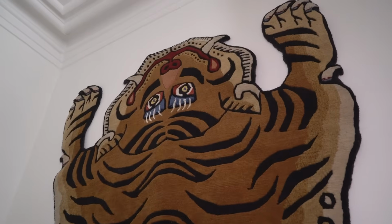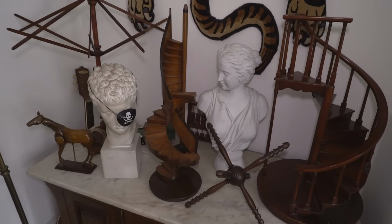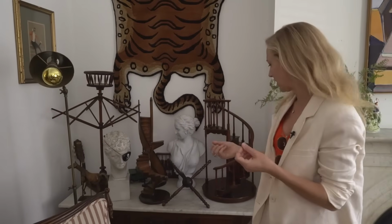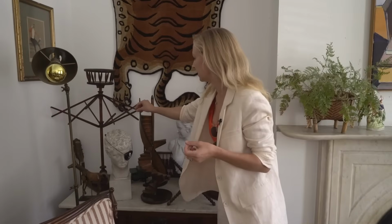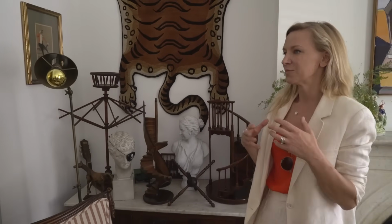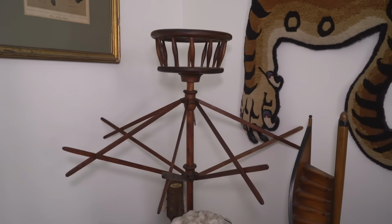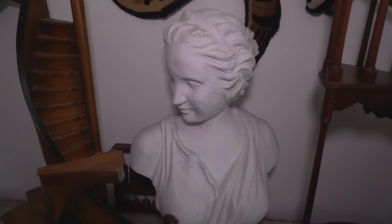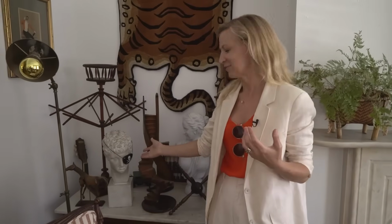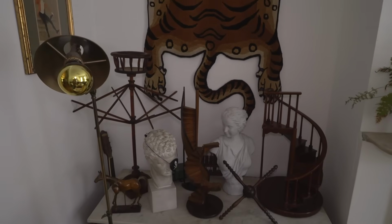I have a whole collection of these antique stairs, these miniature stairs. I'm interested in these sort of odd architectural elements. I think they're curious, and I think there's something really fun about creating a sort of collection that feels very curated and thoughtful, but also a little atypical. I obviously also don't mind a little whimsy. I think my son stuck this eye patch on there, and I was like, that seems good.